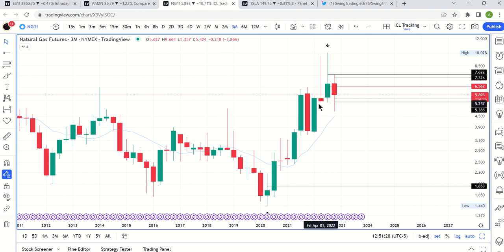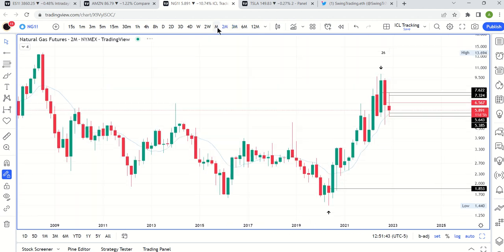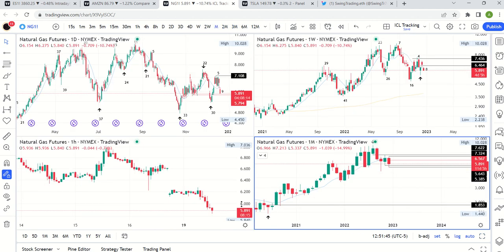We have a swing high on the quarterly chart if we break back below this area here. So you can see this cluster of lows, approximately $5.30. I think this is your gateway to potentially 360, down to these areas. So that's the big picture. What about short term? What about tomorrow, next week?